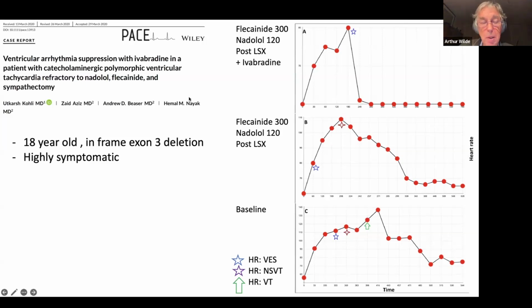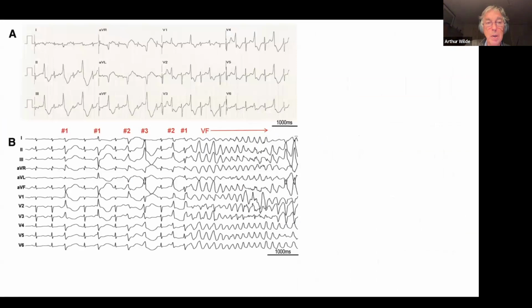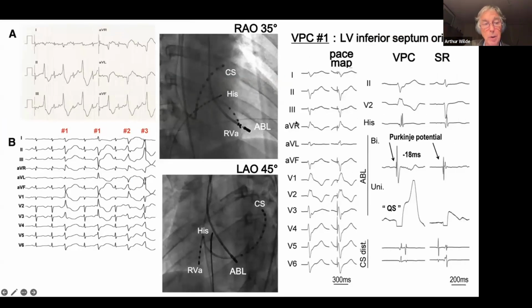So ivabradine may be something to consider in resistant patients, and what you do is you reduce heart rate increase during exercise. Catheter ablation for ventricular ectopy has been done by this Japanese group, and what they target is the extrasystole 1, and as I mentioned, it's polymorphic, but the first one is apparently predominant. That is the one that they targeted, and they have done so successfully.